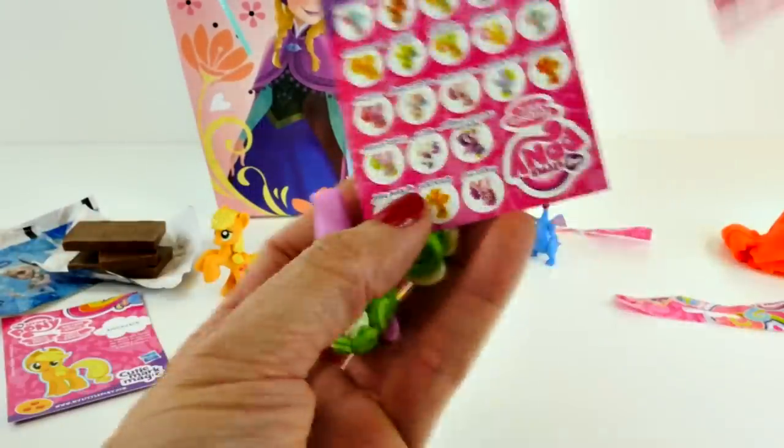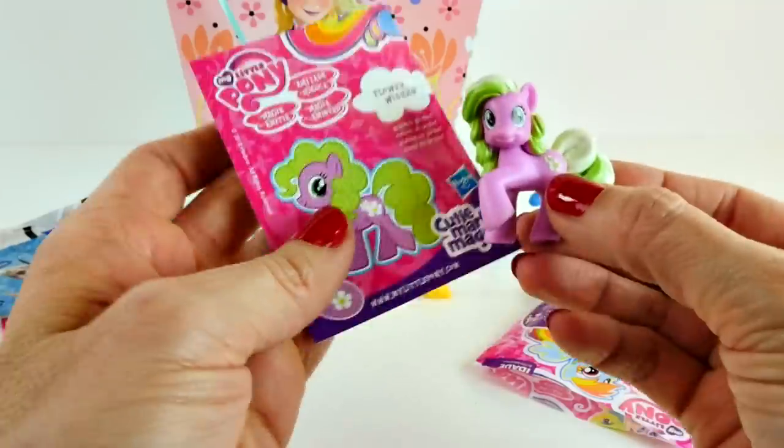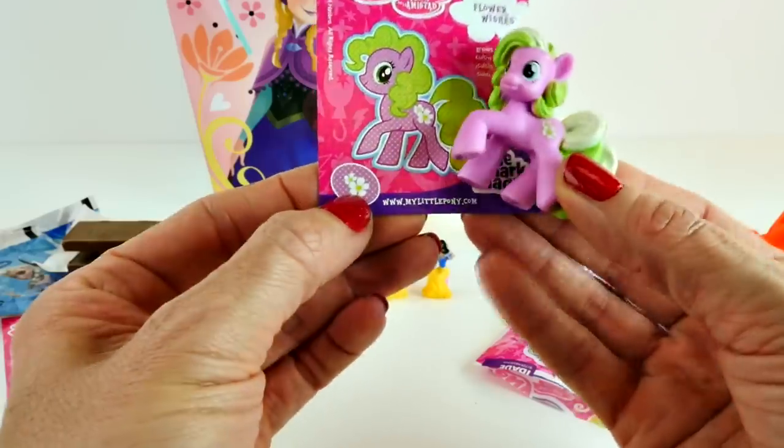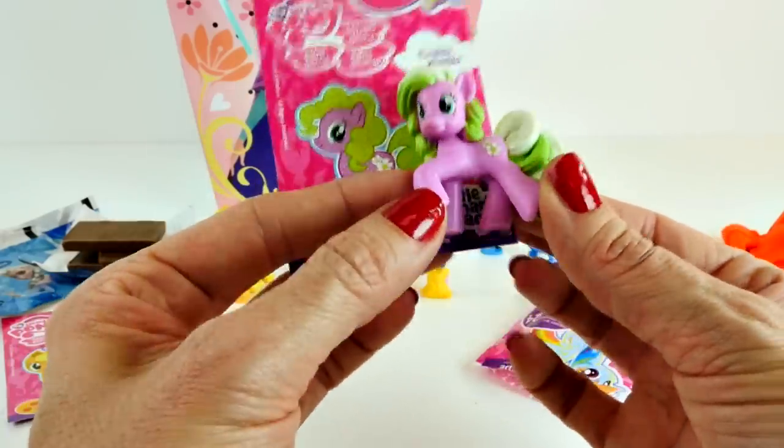Okay, let's do another one because these really cheer me up. They're so cute. Aw, look at that. This one is Flower Wishes, and her cutie mark is two little daisies.